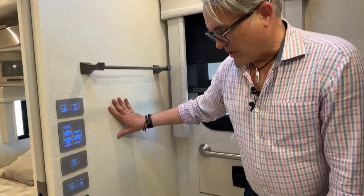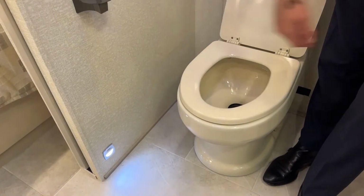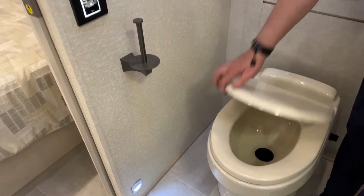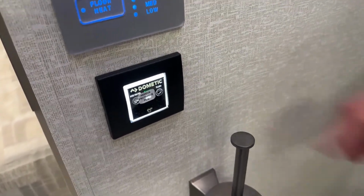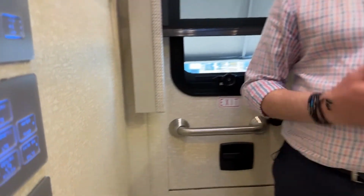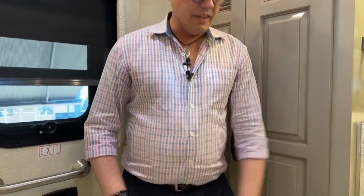So this Dometic is pretty cool. I can actually just wave my hand in front of that and it will flush. You always want to remove that little cover piece right here, and then you just push that to add the water. Oh, I did it again. So all this is heated if you have your heated floor on.